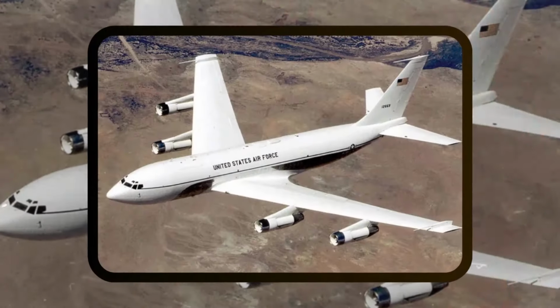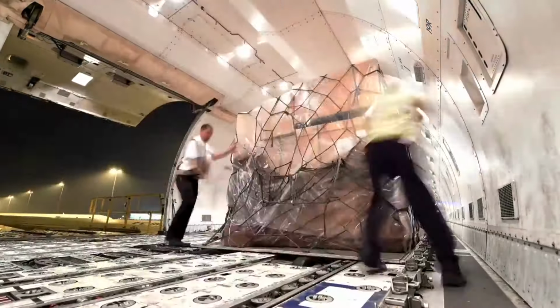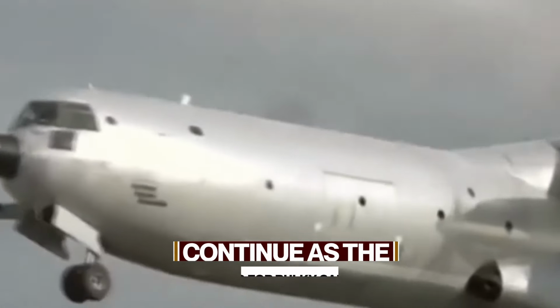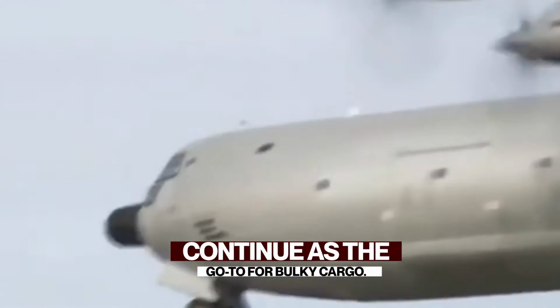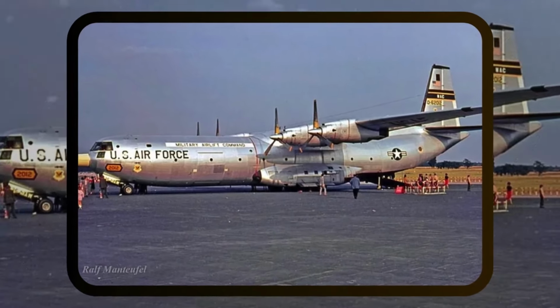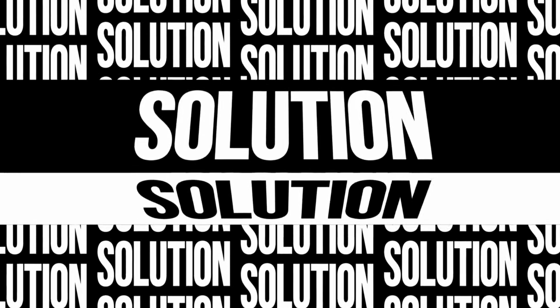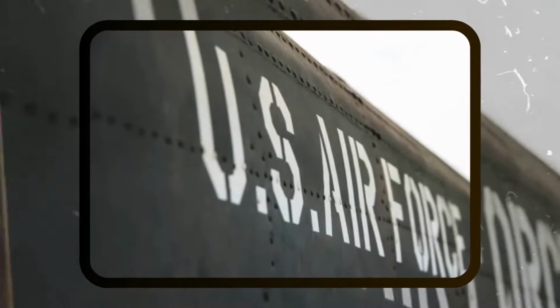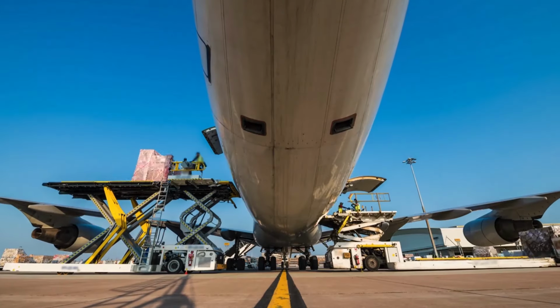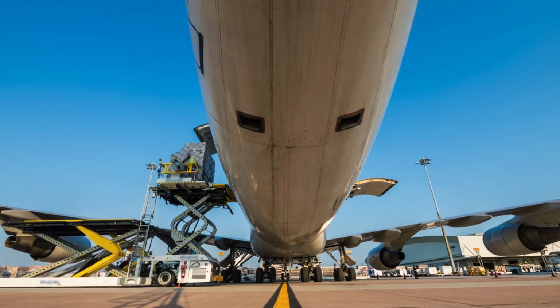To fill the gap, the Air Force brought in the C-135 Stratolifter, purchasing 60 of them as a temporary fix. However, these planes also struggled with oversized loads, leaving the aging C-133 to continue as the go-to for bulky cargo. Unfortunately, the C-133 was nearing the end of its service life, and the Air Force couldn't keep patching the problem with short-term solutions. It became clear that the military needed something revolutionary, a plane capable of carrying practically anything, from massive equipment to troops, without breaking a sweat.